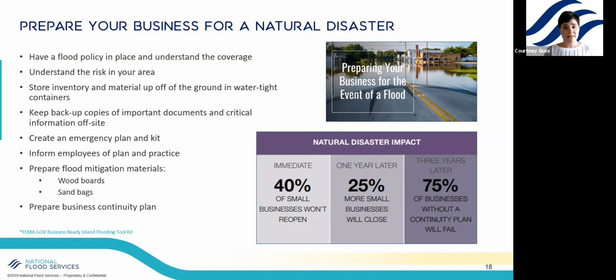And also making sure that they have contents coverage for any inventory or material they have in the building. Make sure they understand the risk in their area. They can store inventory and material up off the ground in watertight containers. Keep backup copies of important documents, offsite servers, disaster recovery plans, anything that we've all worked on from our corporate level, they would want to look at too from a small business level. And there are resources to help small businesses with things like that. Make sure that they have an emergency plan and kit as well, and inform employees of the plan and practice.